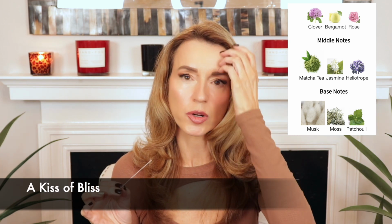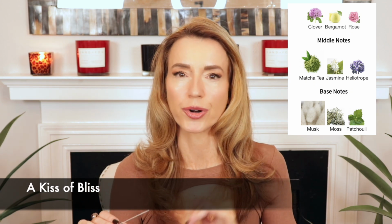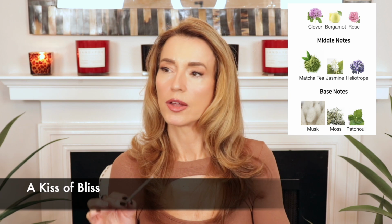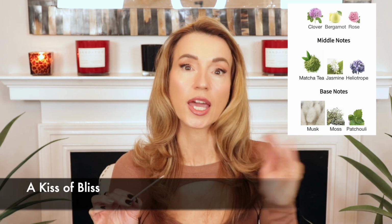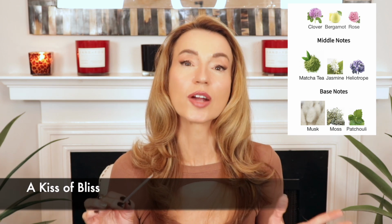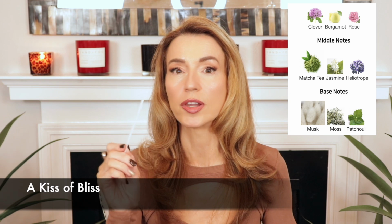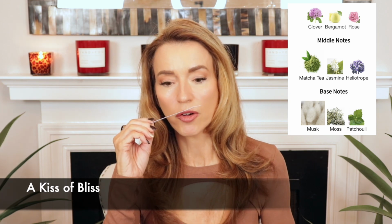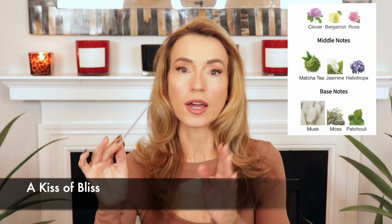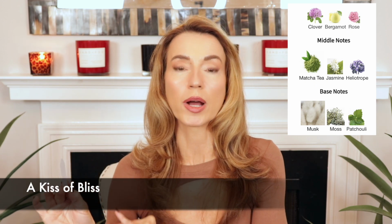This one, I was a little bit worried, has matcha in it, and matcha so many times can go bitter. Matcha and mate, they can be a bitter tea, and more times than not, I don't like fragrances with matcha or mate in them. This has the most delicious opening. There's nothing bitter. This one actually at times almost goes in the gourmand direction.